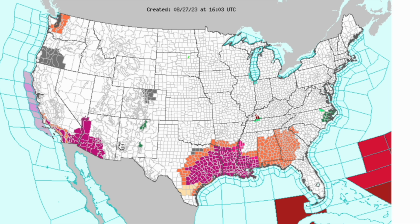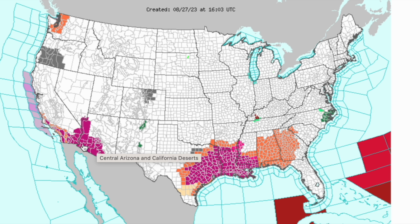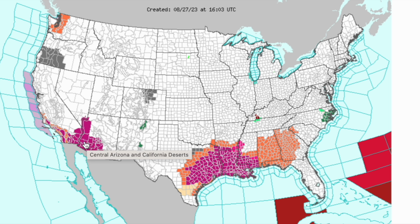We got more excessive heat warnings over here. Yeah, these are excessive heat warnings. I'm pretty sure. I don't think that's a red flag warning. Yep, excessive heat warnings here in the desert southwest. It's hot, man. It's really hot. So yeah, look out for that across the country right now. We do have some flash flood warnings in effect. We're seeing a lot of rain today.